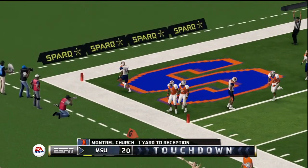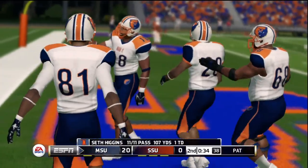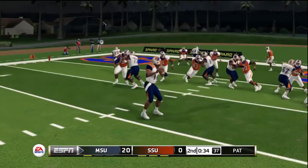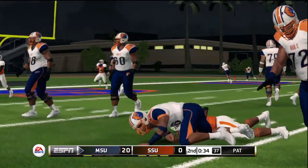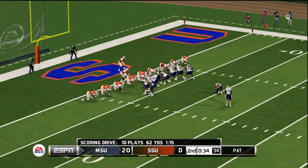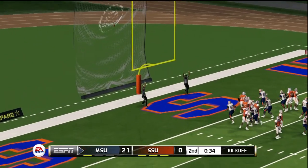Fires quickly, and he's got his receiver for the touchdown. These guys don't get tense down by the end zone. Sometimes a young quarterback will make a silly mistake or a receiver will come down with a case of stone hands, but not with this group. He makes the PAT.